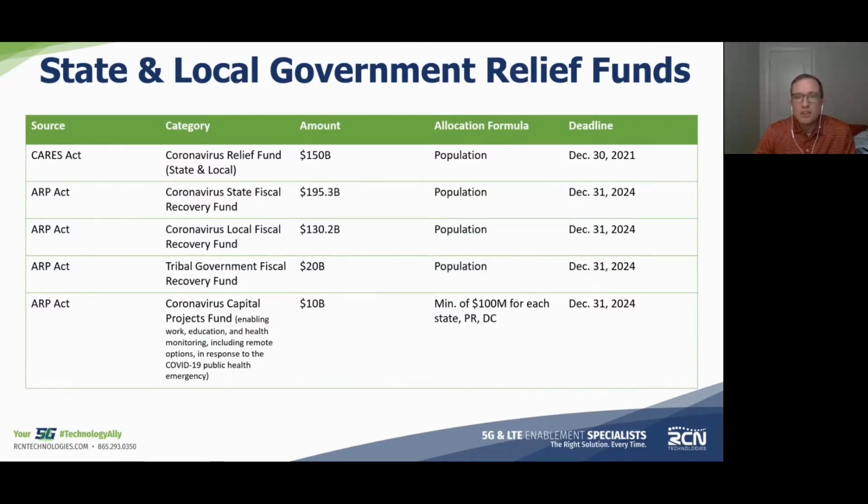And really, the big thing about this one is that the deadline was extended. Remember, it was originally December of 2020. Now it's extended until the end of this year, December. So you have a little ways to go on spending those funds. Really, the encouragement or suggestion would be spend these funds first, okay? Because that deadline is coming up.